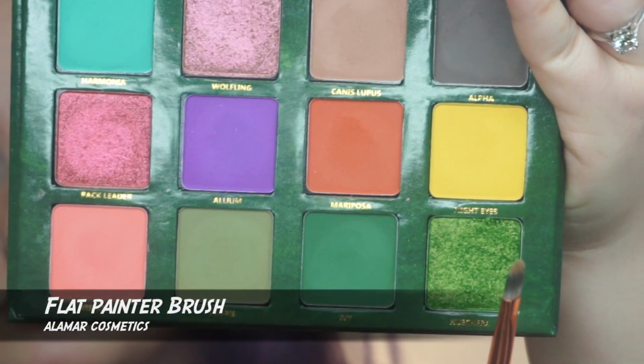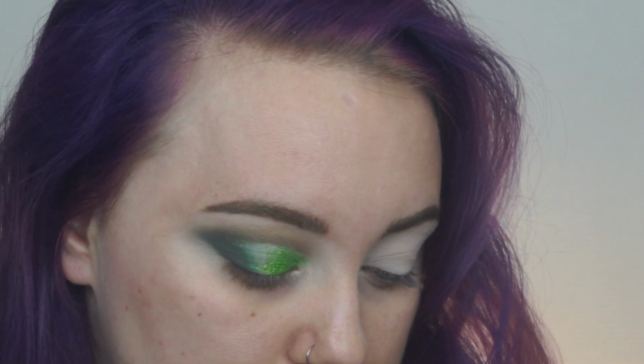So I cut my crease with the Tarte Shape Tape, and then I'm going to go over the top of that with the shade Huichera. And I just mostly used my finger to apply that, and it was so opaque and so beautiful, but I also used a flat shader brush to get up close to where we cut the crease. And I never had to use any glitter glue or wet these shades to get them to perform this well. These shades I'm using are all dry.